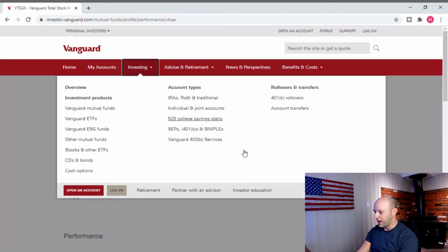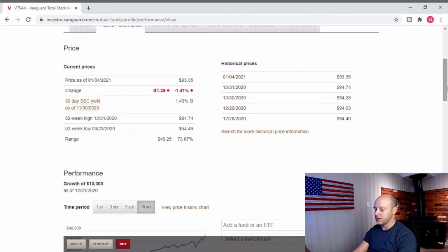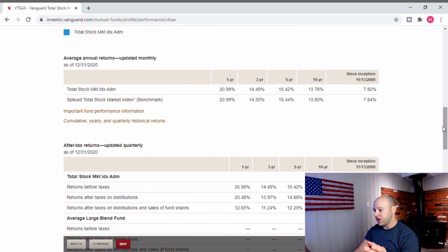If we get into the price and performance of this fund, these are historical prices. Again, like I said, you have to have a minimum of $3,000 to get into this and $1 minimum for each additional trade. For the average annual returns, for the 10-year return, I like to look at that because it's just a long-term, quick benchmark thing that I can quickly view. You're looking at 13.78% annually over 10 years, 7.82% annually since the inception of the fund, November 13th of 2000. But if you look at this right here, this 20.99% one-year return, that is insane.